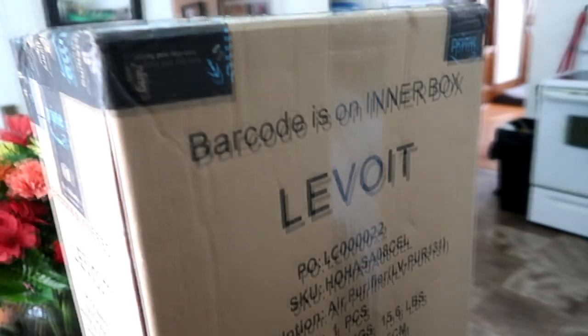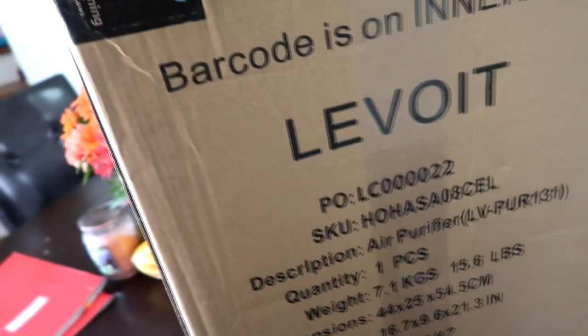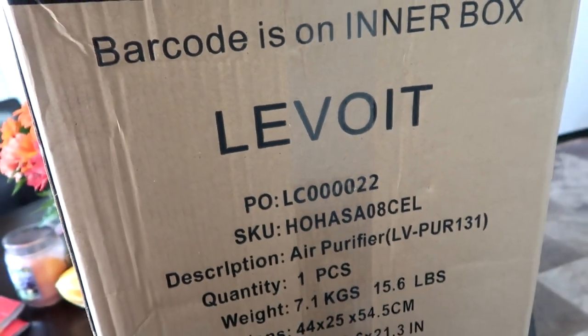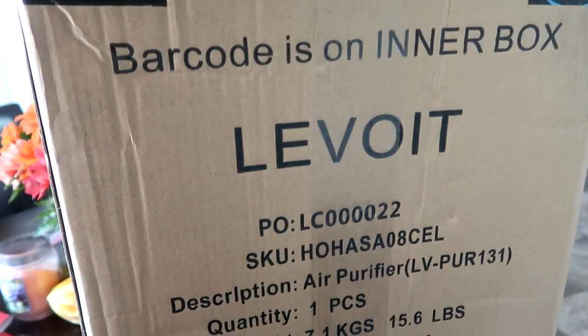Right, Levi? Step up. Oh, thank you. So we got ourselves this Levoit air purification system. It's the LV131.